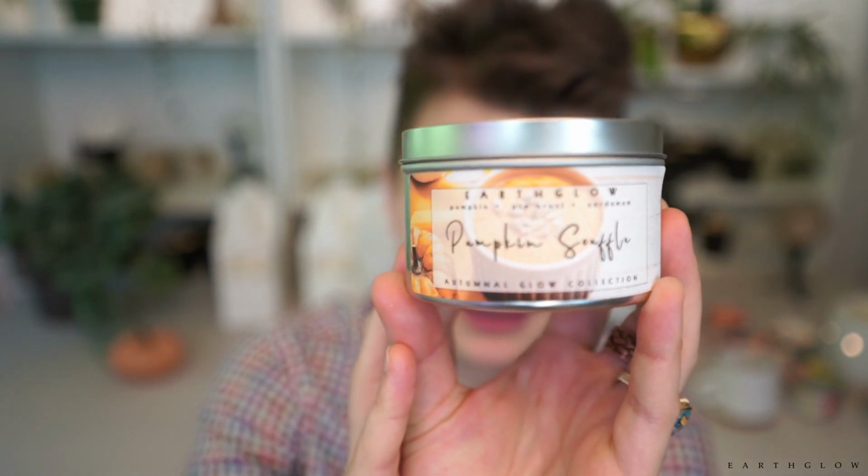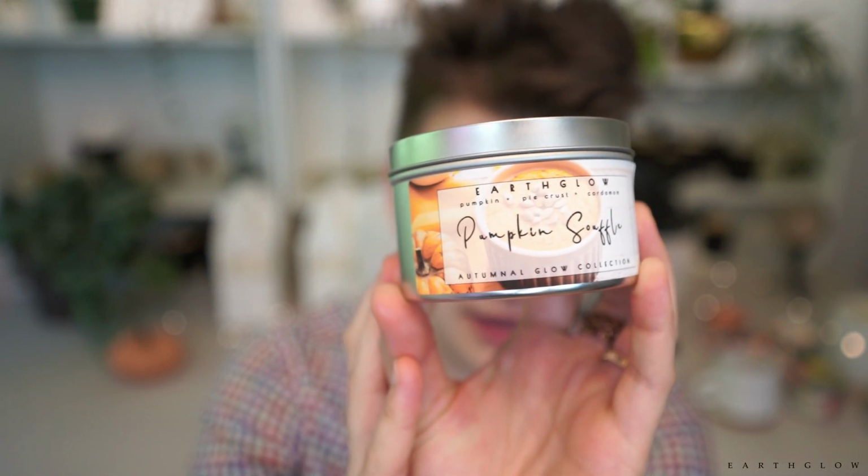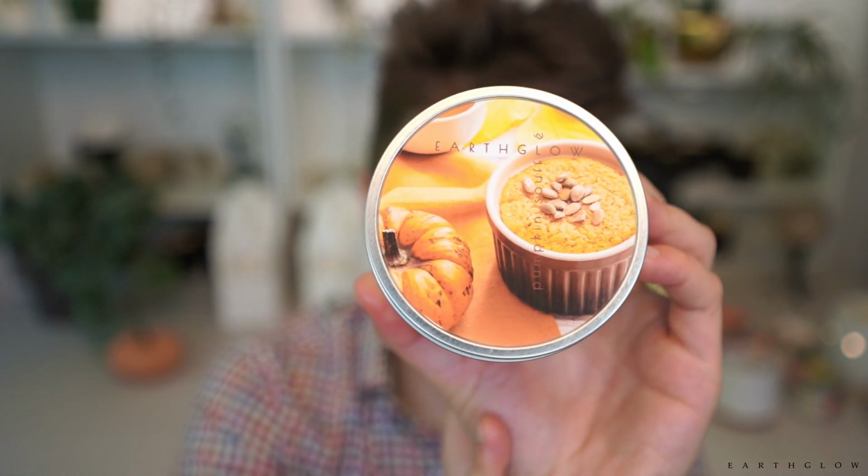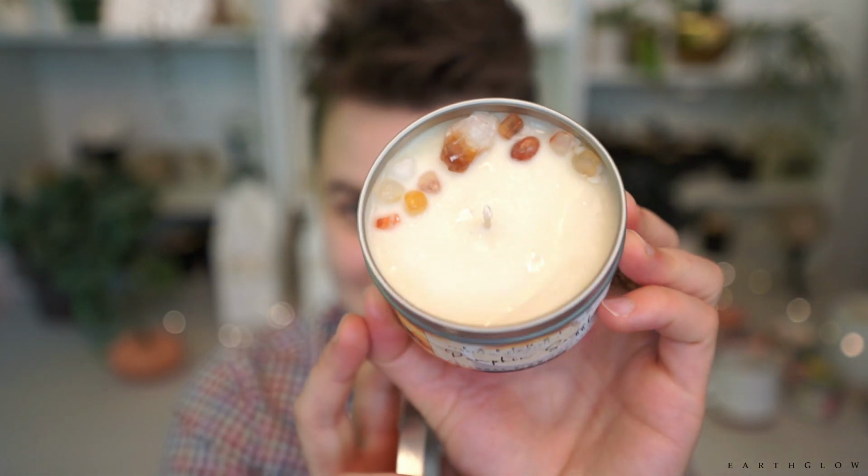So I have it listed as the three main fragrance notes. I hope we're in focus here. I have the three main notes listed as pumpkin, pie crust, and cardamom. And the picture on the top, I just have a little pumpkin souffle. And then the inside of the candle, I do also have some crystals and golden lepidolite mica, as always.